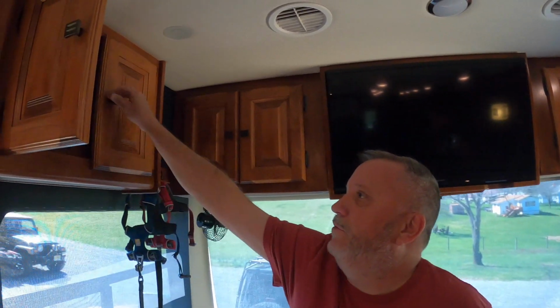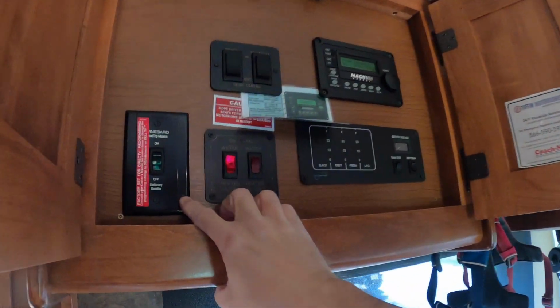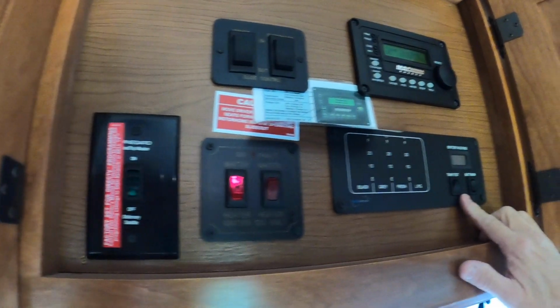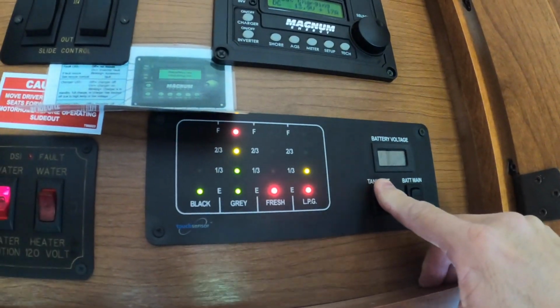She carries 90 gallons of fresh water, 70 gallons of gray water, and 50 gallons of black water, the poo-poo tank. Miss Betty is equipped with a Winegard in-motion satellite. She has both a gas-fired hot water heater and an electric one. This is our gauge panel here. Tells us all our tank levels. Oops, right now we're full on gray.